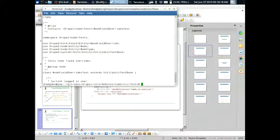So if you're doing your foobar module and you put something in, yours is not going to be under Drupal core modules. Yours is going to be under sites all modules or just the top level modules directory. But within your module directory, you're going to have a source directory, and anything under there has to be in namespace Drupal foobar. Okay?